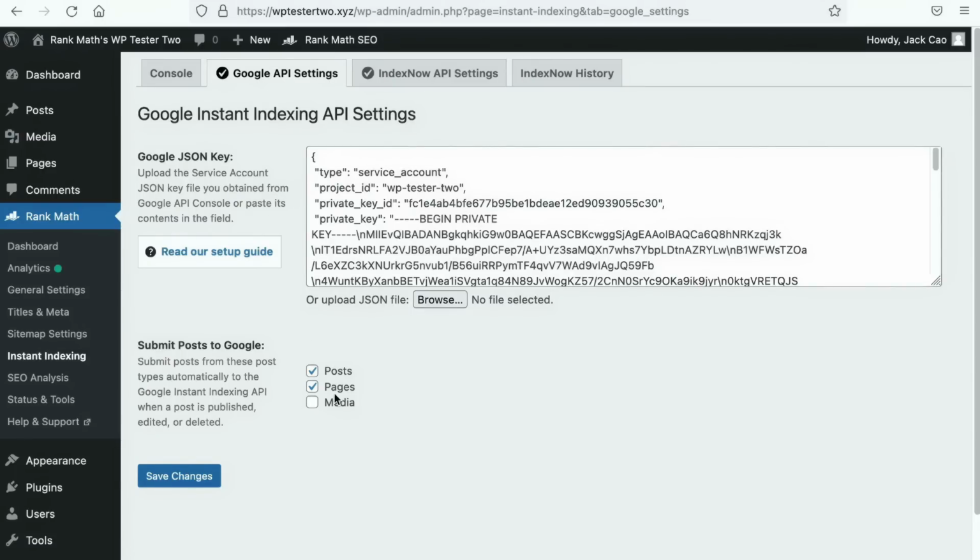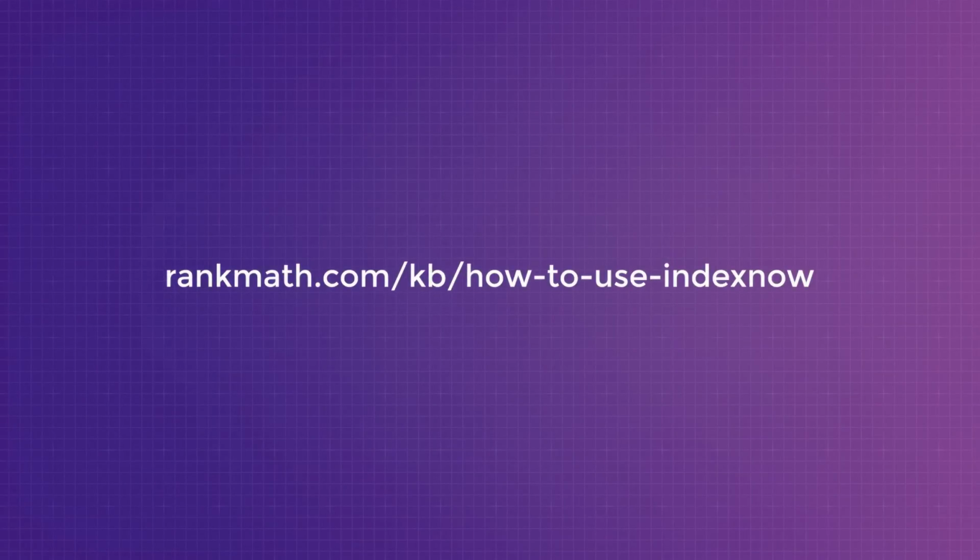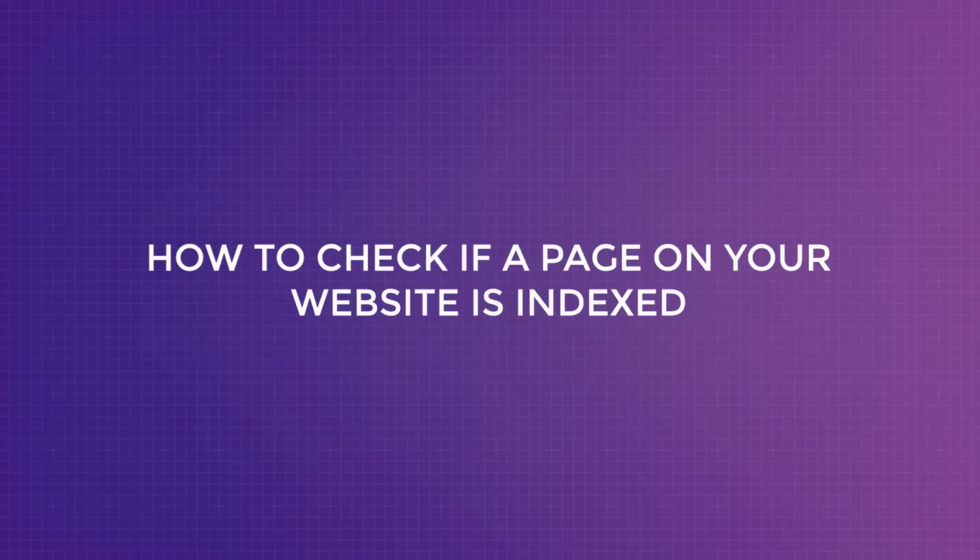If you want more information about setting up instant indexing for Google, you can check out the video popping up at the top right. The other method is something called IndexNow, which is an initiative by Microsoft and Yandex to help search engines crawl sites more efficiently. Google is currently testing this method as well, and RankMath is very well prepared for it. You can visit this page to find out more about it.